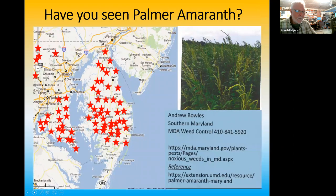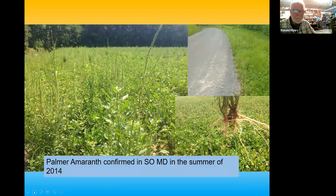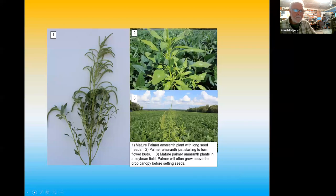Pay attention and don't let Palmer amaranth sneak up on you. Just want to share some pictures with you about that. All you need is one of these plants to get started. Each one of these plants can produce 500,000 seeds. You only put 1.2 million seeds in a wheat field, so it doesn't take but a couple of these plants to put enough seed out there to cover the field like a wheat planting. So it happens pretty quick. If the combine does a good job of spreading it, in a couple of years, before you know it, you have an entire problem.